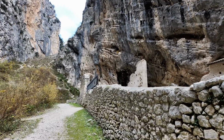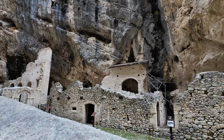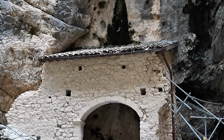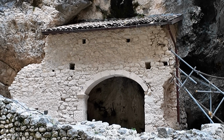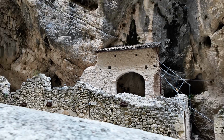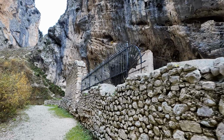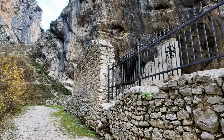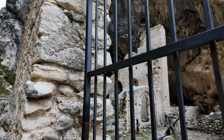Let's have another peer over this wall. I'm not sure if that's what I pointed out before with the entrance, possibly to the original part where it was carved into the rock. I would like to see in there one day. And then you can tell here where I pointed out the entrance to possibly the newer part. You can tell, we get a better look at the entrance here.